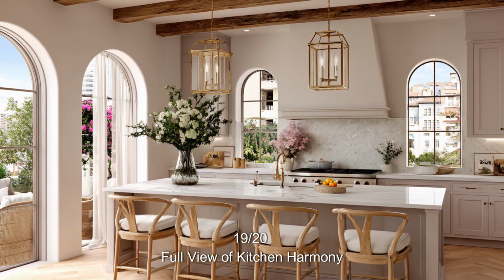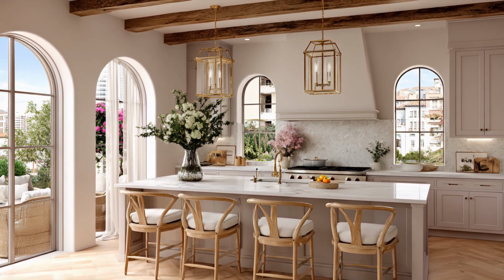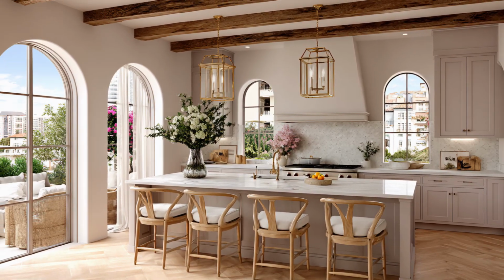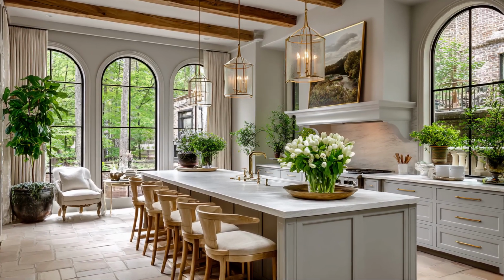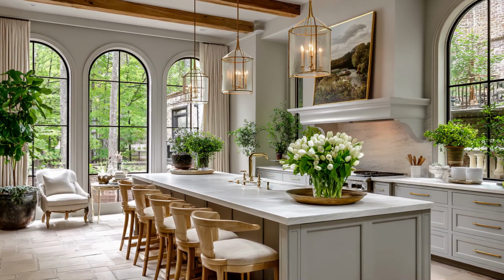One final wide shot captures the kitchen in its entirety, balanced, romantic, and wholly timeless. Every cabinet line, wood grain, and golden hue converge into a space designed not just for cooking, but for living beautifully. The English cottage charm breathes through every detail, lovingly preserved.